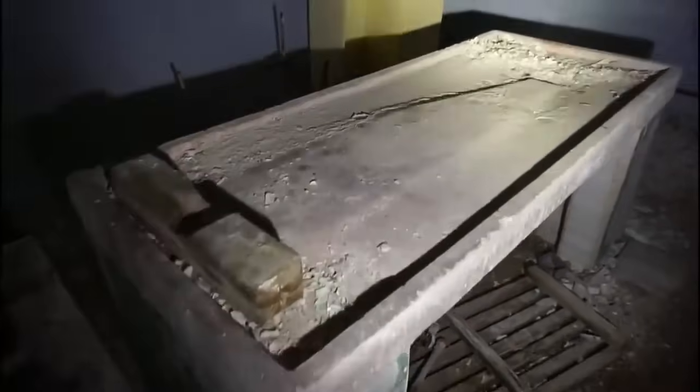So we've finished in the children's ward. That was only a quick stop. Now, we are coming into the morgue. Oh, this is creepy. There we go. This is the slab where the body would have been put.